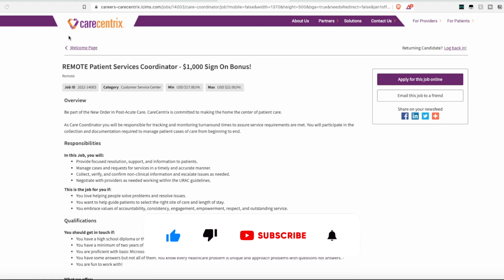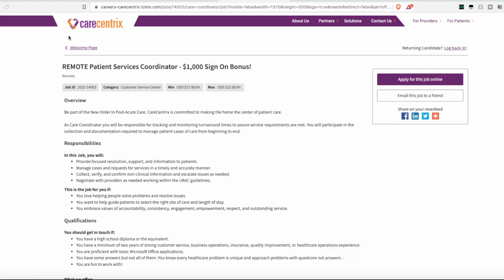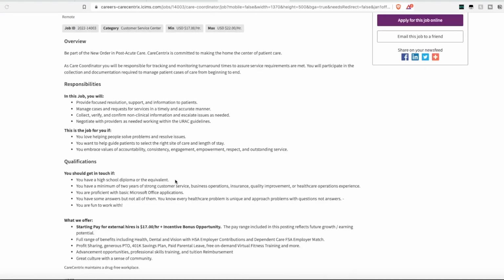The healthcare company CareCentrix is hiring a patient services coordinator. Now, this is remote for United States folks only. The pay range is $17 an hour to $22 an hour, and they are offering a $1,000 sign-on bonus to get started. But what they're looking for is someone to be responsible for tracking and monitoring the turnaround times to ensure the service requirements are met.